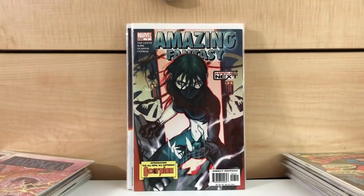The all-new Scorpion. I had all this info that I kind of memorized, but I kind of blanked out now. So, her name is Camilla Black. I think her birth name was something else, but she changed it to Camilla Black.